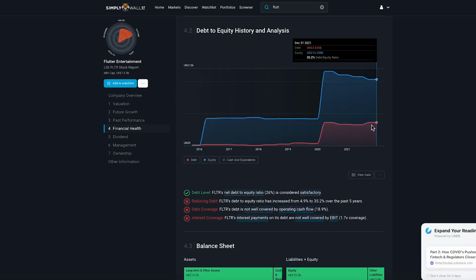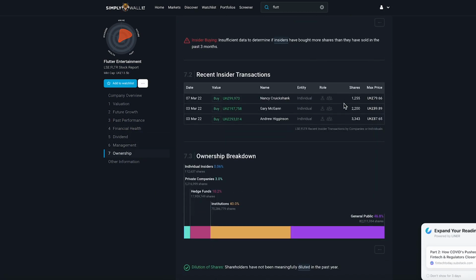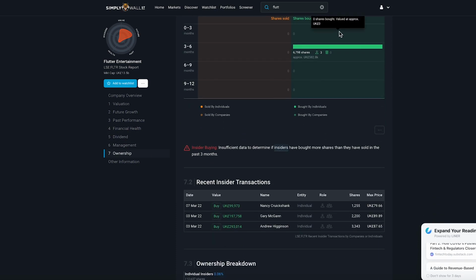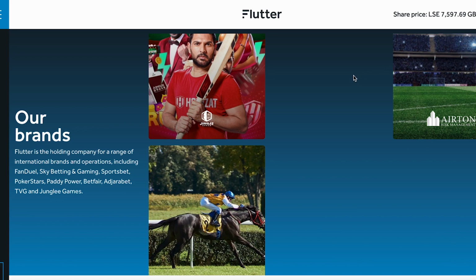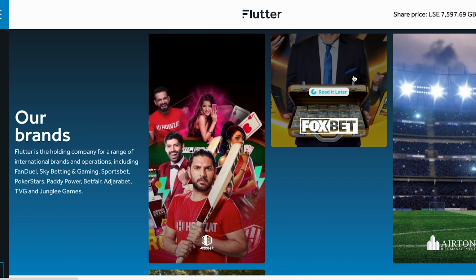Now, the company does have a little bit of debt here, but 35% debt to equity is not too bad. They do sit on 951 million in cash, and there has been some insider buying as well, but it is not a founder-led company like DraftKings, and there's also not big ownership in the company like DraftKings. But like I said, if you wanted a little bit more risk, with the more mature parts of the company helping it generate good amounts of profit going forward, and still have a decent amount of growth and exposure to the US online betting boom that will happen, I think Flutter's quite an interesting one.